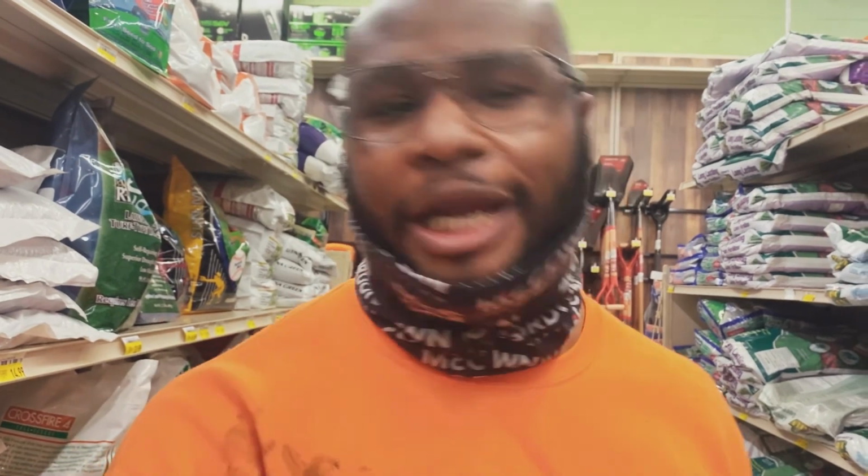So right now we are at Ace Hardware. We're getting some things to get ready for the springtime and our garden. We're gonna buy a little bit of compost, and then what is that thing called? I can't remember what it's called, but I'll show you. It's gonna mix in the compost and the dirt that we already had, and make it better to till. That's it. Make it better to grow in.